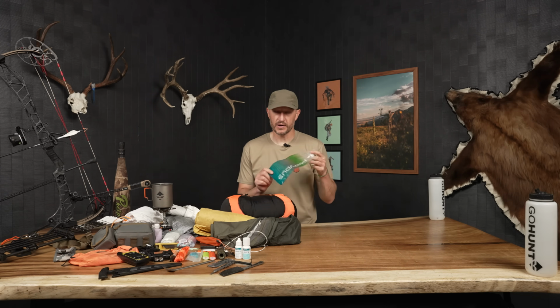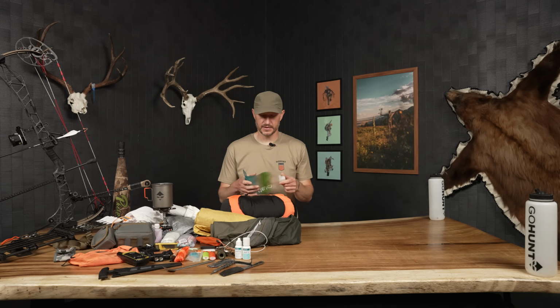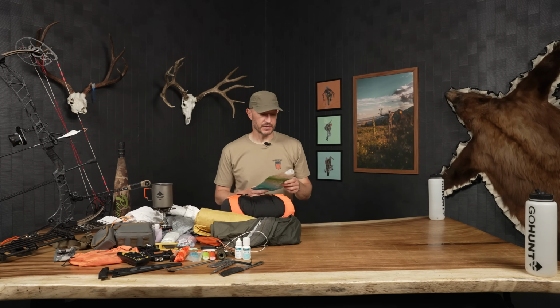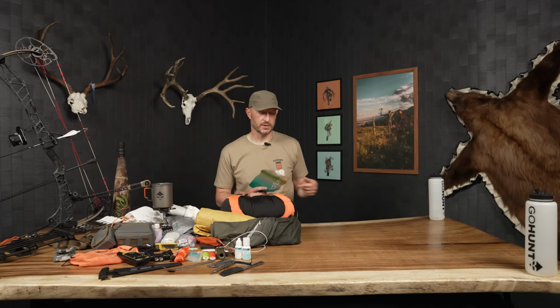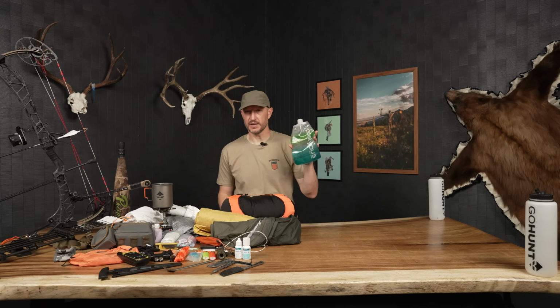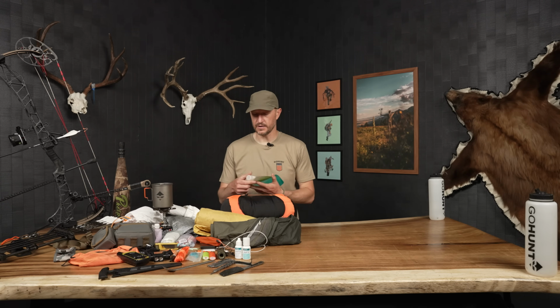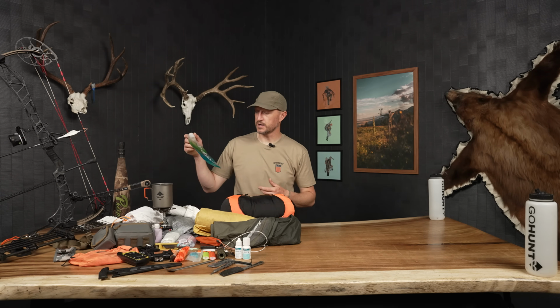So this little soft bottle, the reason I pack it is because it stores in next to nothing. It's really lightweight. What I typically do is I hit a water source, I'll fill up my water bottles for drinking water, and I will fill this guy up for camp water, so cooking at night to reheat my freeze-dried milk. So that's that little soft bottle that I carry, and it's a 1-liter option from Platypus.